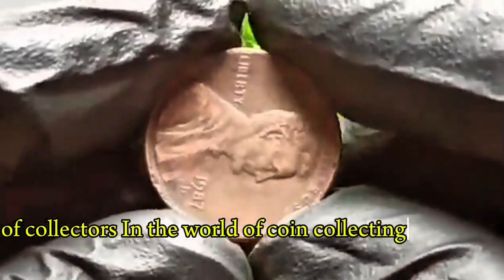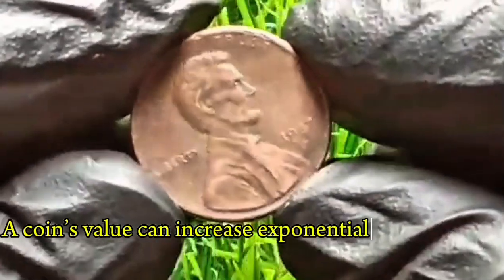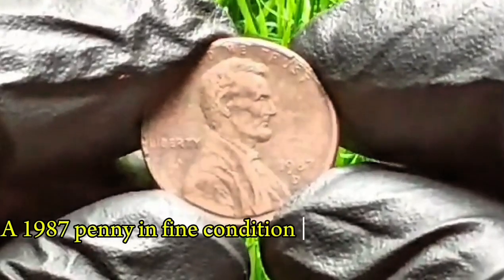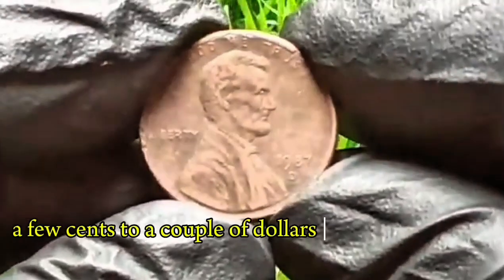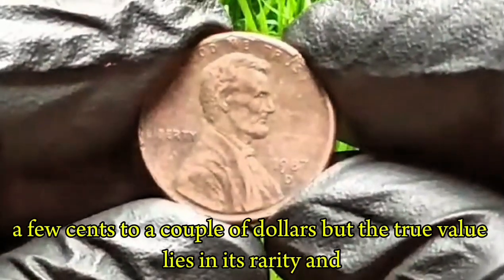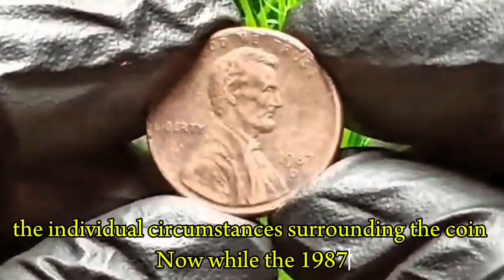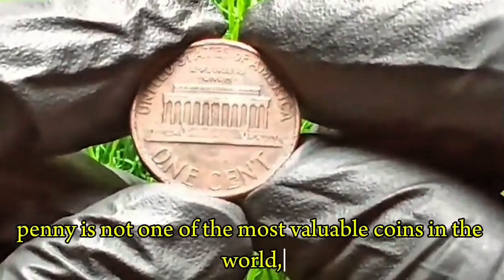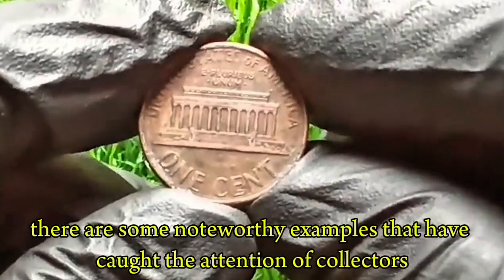In the world of coin collecting, condition matters a great deal. A coin's value can increase exponentially when it's in better condition. A 1987 penny in fine condition could fetch anywhere from a few cents to a couple of dollars, but the true value lies in its rarity and the individual circumstances surrounding the coin. Now, while the 1987 penny is not one of the most valuable coins in the world, there are some noteworthy examples that have caught the attention of collectors.